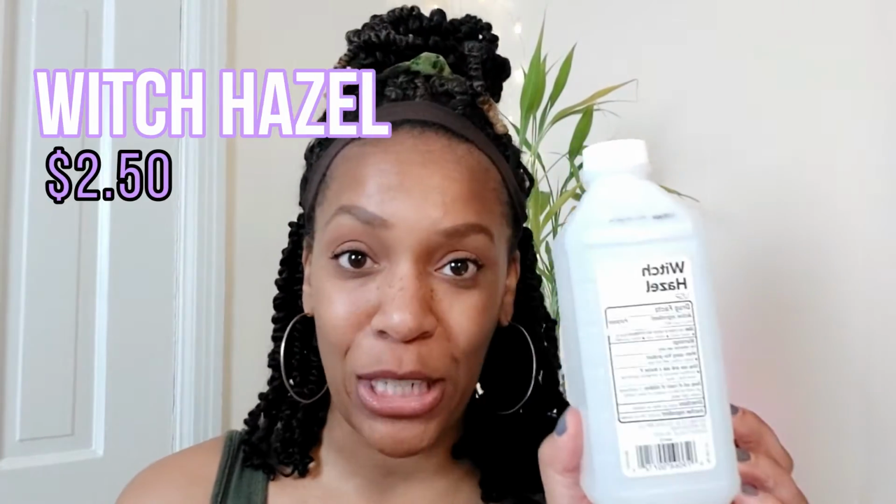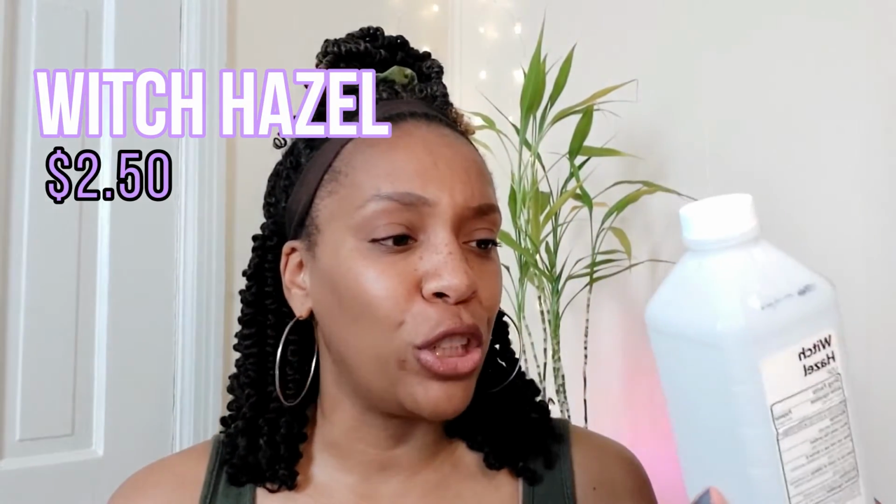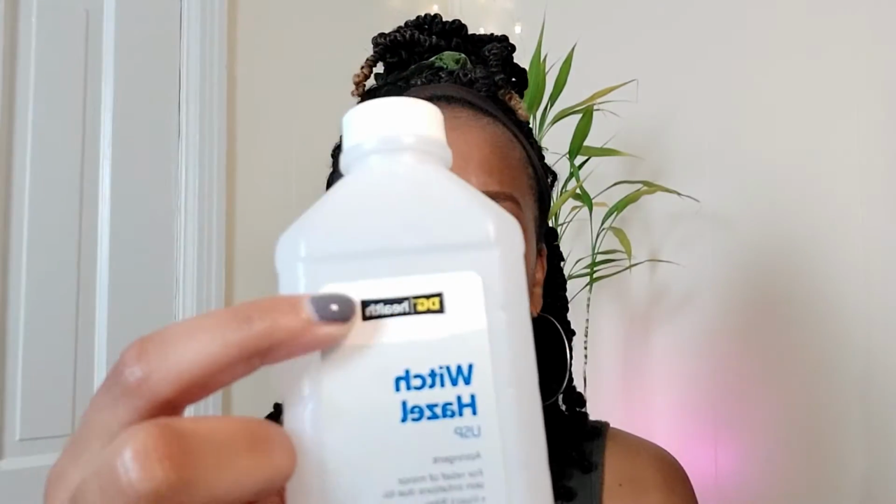So I'm not huge on using a toner. I know, I should be. But when I want to use a facial toner, I usually just go for plain old witch hazel. And this is from the Dollar General. So I just emptied this one actually into a spray bottle. And I got the spray bottle from Target. And it's just a 3-ounce spray bottle.